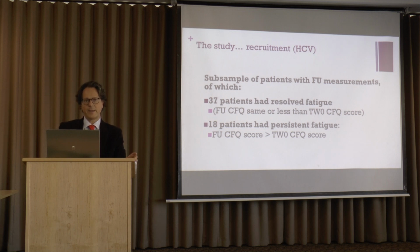Now, the key findings. First of all, we were able to replicate what has been illustrated in a survey. It's the first time that this has been shown in an actual controlled clinical study: about a third of patients receiving interferon alpha for chronic viral infection, so 18 out of 51, about 35%, develop persistent fatigue.